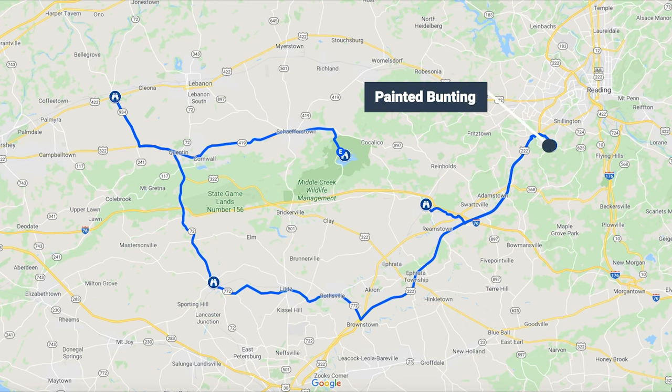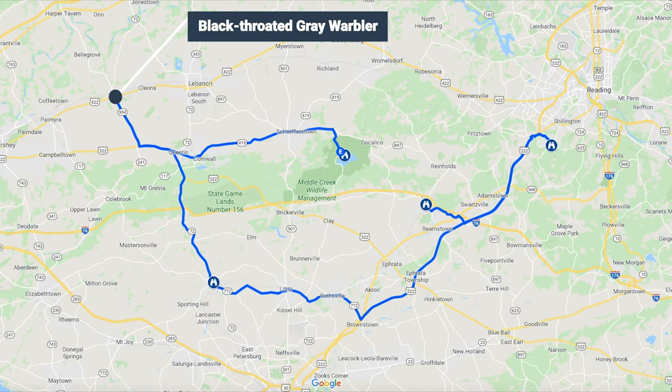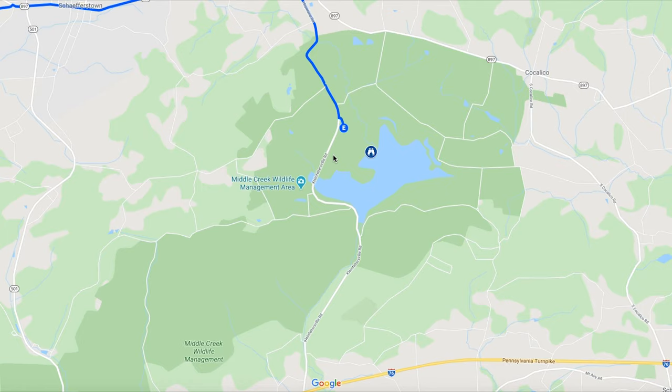The order and timing of our visits is important to coincide with when these birds have been most active. The idea is to get each of these birds at the ideal time, then end our day at Middle Creek Wildlife Management Area just to see what we can find.